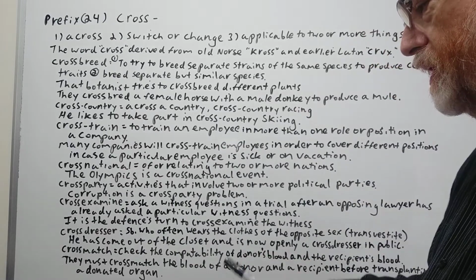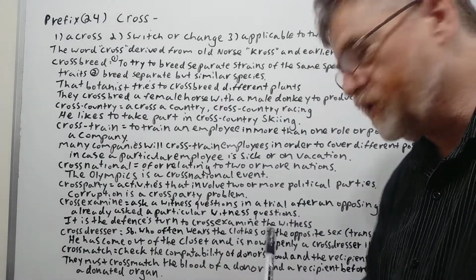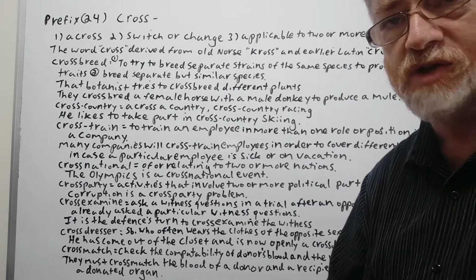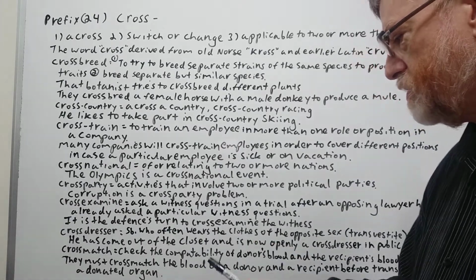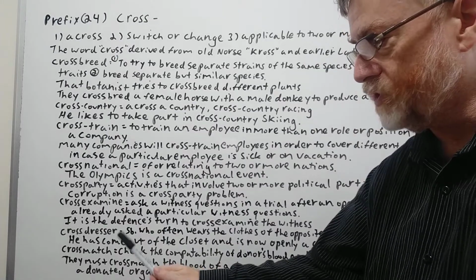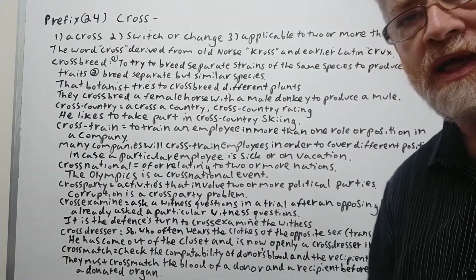To cross-match. To check the compatibility of a donor's blood and the recipient's blood. Okay, so they definitely have to do this. Even with the blood transfusion, they have to do this as well. But here's our example. They must cross-match the blood of a donor and a recipient before transplanting a donated organ. Yeah, of course.